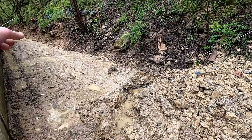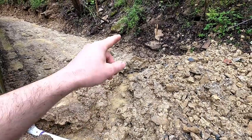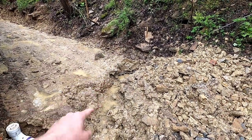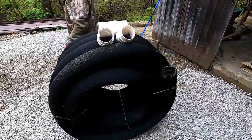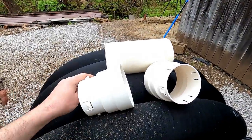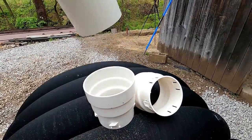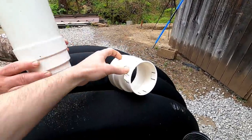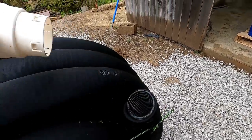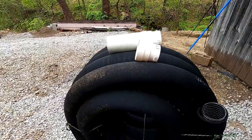I can always add on to this, or use some of the drain material that I have for the back of the shop. Now, the corrugated pipe that's going to go in here has to hook to 4-inch PVC. There are special fittings to make that happen, and that's these guys here. I was surprised at what a fitting like that cost, but it just slides into the PVC, and then this just pushes into the end of your corrugated pipe. I had to order those. My local hardware store did not have them.